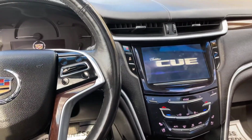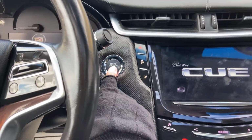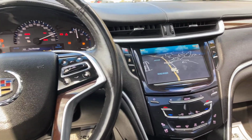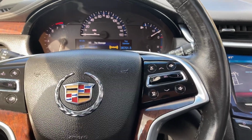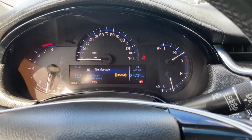Now this car does have push button start. So I'm going to go ahead and press the button here. And you can see everything loading up. It does have navigation on the LCD. Now this is the luxury package, so it's going to have a lot of the bells and whistles.